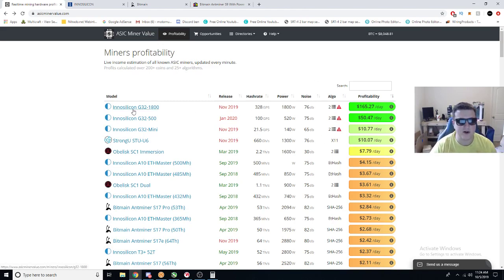The top dogs right now are these Silicon G32s. These are Grin miners, and the big boy is at $165 a day. But check it out, release date November 2019. This thing is not even released, and it's got this triangle. It's basically warning people the profit will be heavily impacted, directly proportional to the number of devices produced. What does that mean? That means this $165 a day is not going to be $165 a day the second, third day. It's going to go down as the difficulty skyrockets when all these things hit the market.